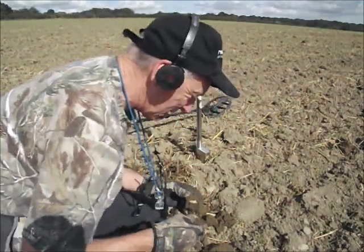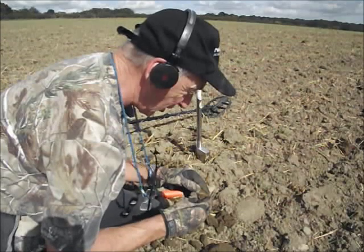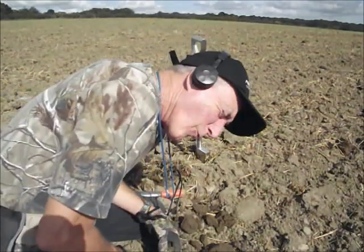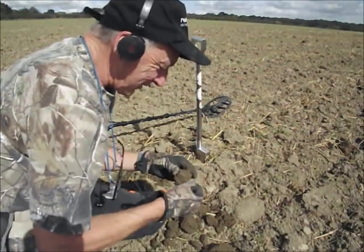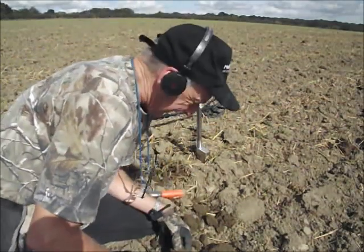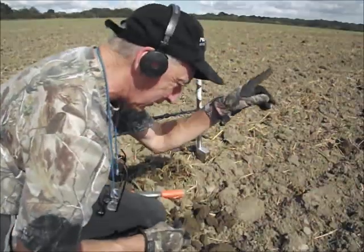Ah, I think it's a button. It might be a washer. Oh God, it's a bleeding washer. Oh God, look at it. Oh, it's a washer. Oh dear, we're all excited then and all. Alright, we'll fill the hole in and we'll move along.